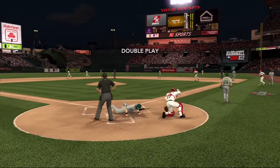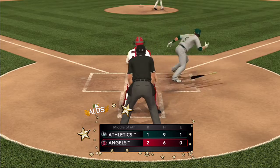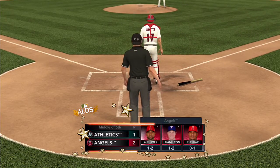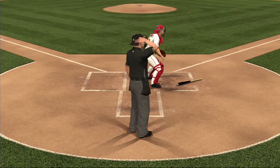And bang, what a collision at the plate. And out. The catcher stood him up and made the play. So they pick up a couple of hits in the inning, but do not score. The Angels 2, Oakland 1.